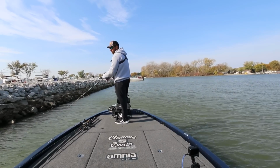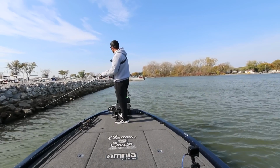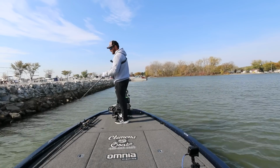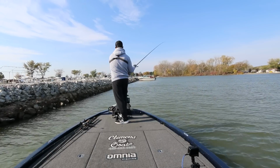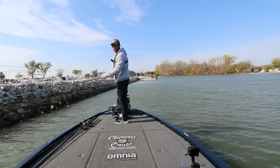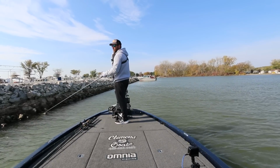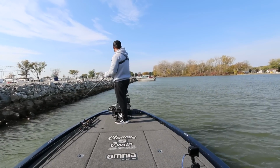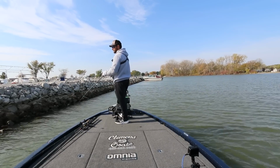I usually like to throw a crankbait, just like a lot of people do around rock, but I decided to go ahead and throw this little mini max chatterbait down it. I do like to fish a chatterbait all around rock a lot because I think that most people just don't do it. And so it's gonna give those bass a little bit of a different vibration than maybe they're used to, a little bit different movement.